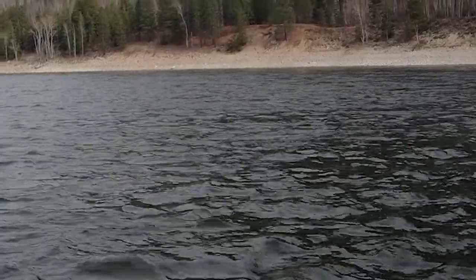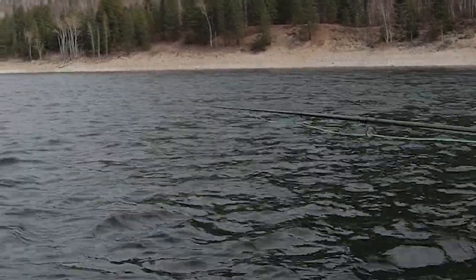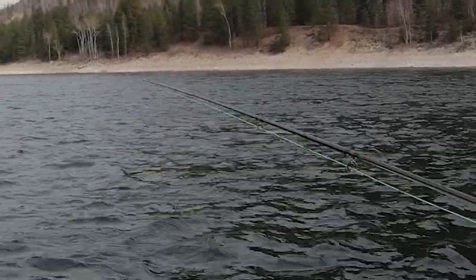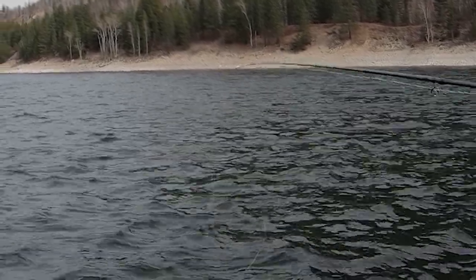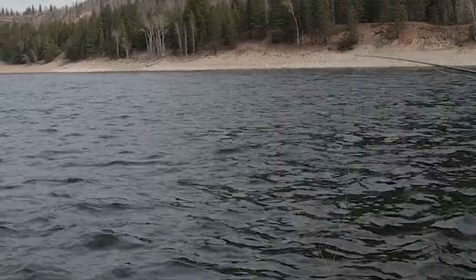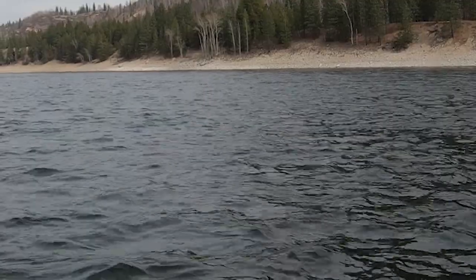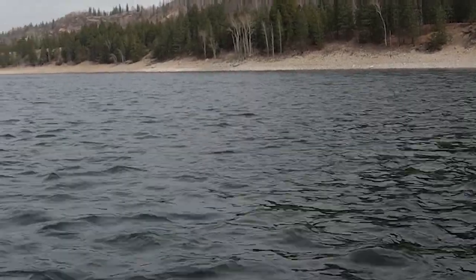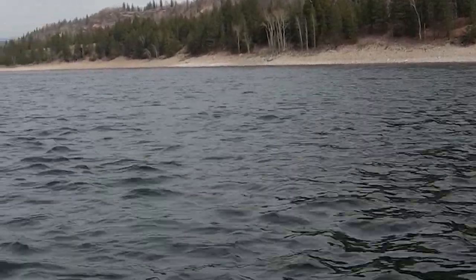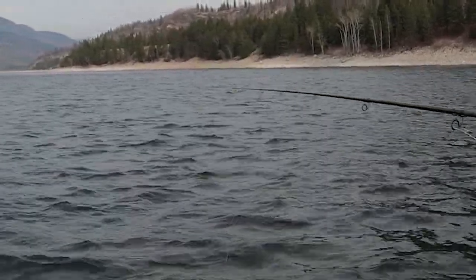Again, I'll take another cast. So essentially cast it up, let that fly sink, and just stay in tune with your line, try to get a dead drift, and just watch that indicator. And if the indicator goes down, you got a fish. Very rarely do you hook bottom with the jigs. The jigs are very good without hooking bottom. So again, just cast straight up.